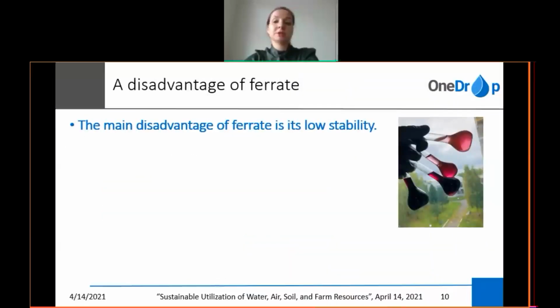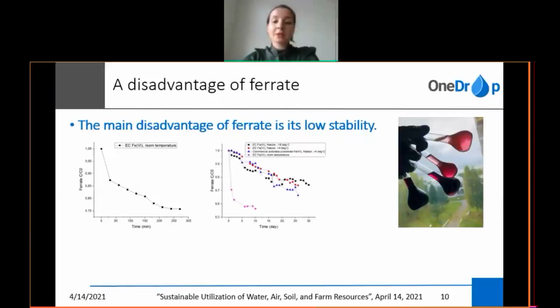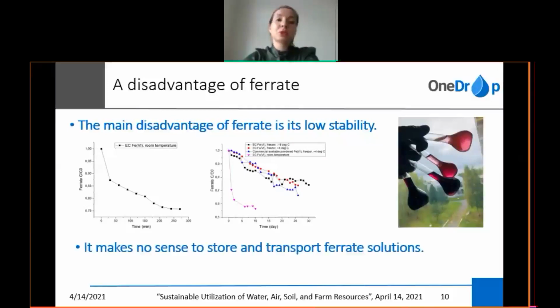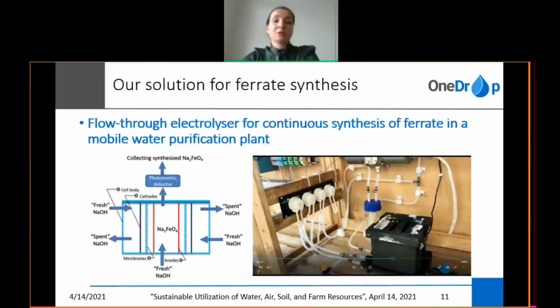However, ferrate has one disadvantage. It is its low stability. We have made a ferrate stability study, and it has revealed that at room temperature, in just a couple of hours, concentration of ferrate decreases by a quarter. Storing at low temperature, unfortunately, doesn't help much. So it makes no sense to store and transport ferrate solutions. We need to prepare ferrate at the place of its consumption.